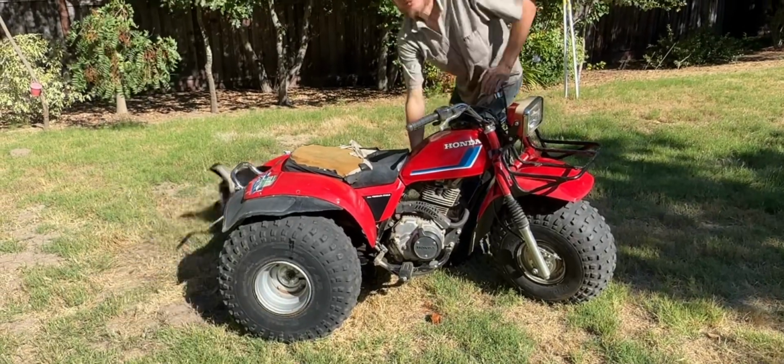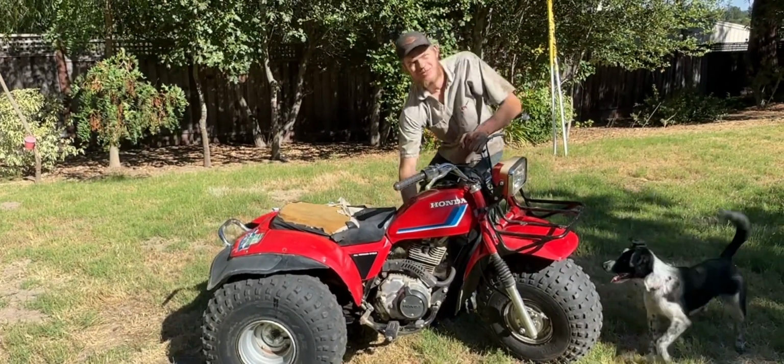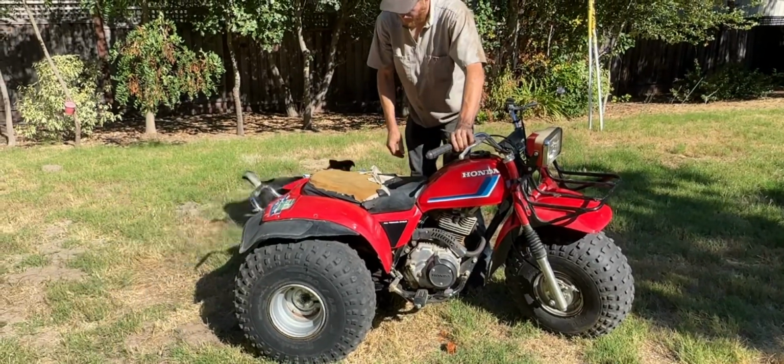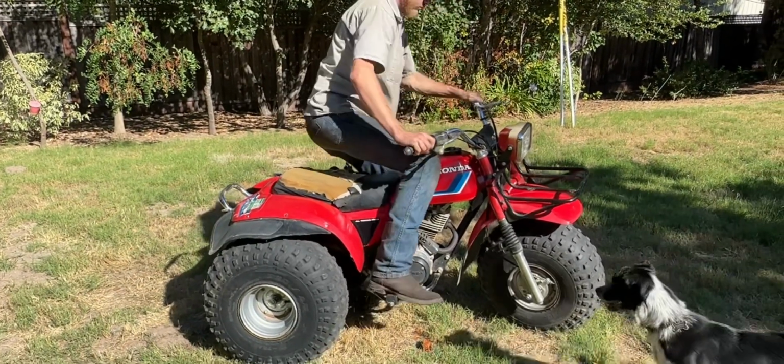Flooded. Well, I just put it on its side after all, to make a point. There it goes.